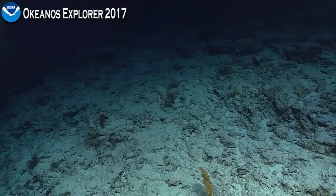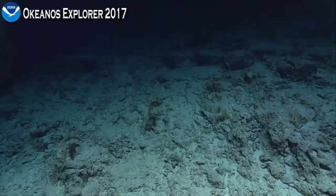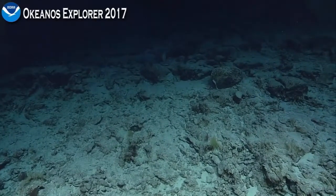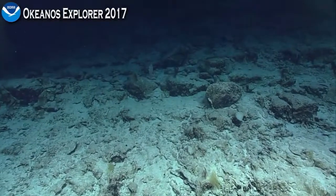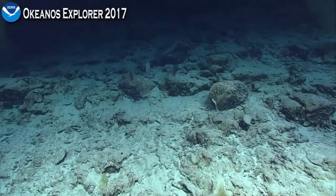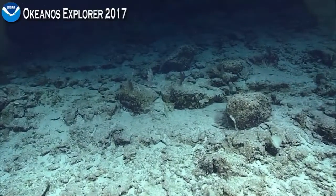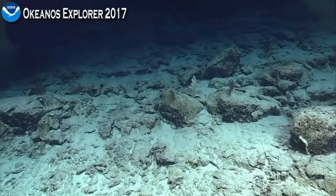What's that? Okay, sounds good. Let me know if you need to change anything. The substrate here is a little less consolidated. It's kind of a little more bouldery. And yeah, it's maybe changed from the karstic solid stuff we were seeing earlier, and maybe that's why we're getting a little bit of a reduction in the density of the community here. Well, there's still plenty of stuff here, though.